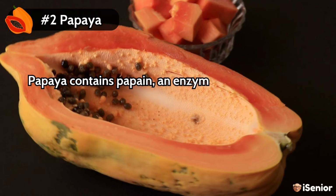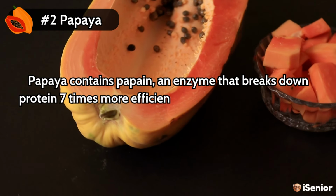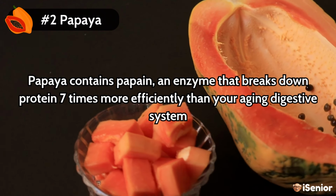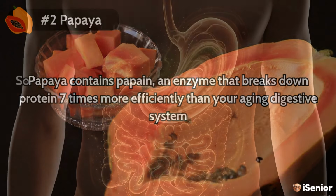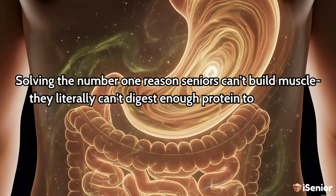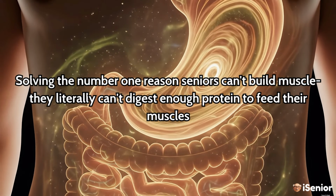Number 2. Papaya. Papaya contains papain, an enzyme that breaks down protein 7 times more efficiently than your aging digestive system, solving the number one reason seniors can't build muscle. They literally can't digest enough protein to feed their muscles.